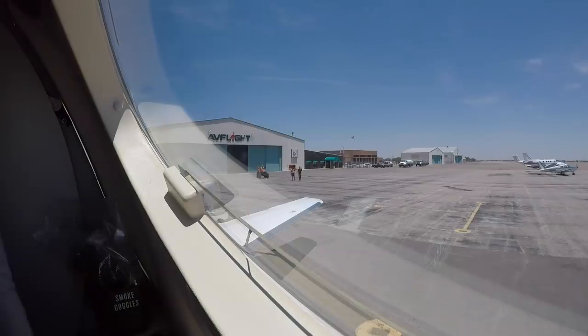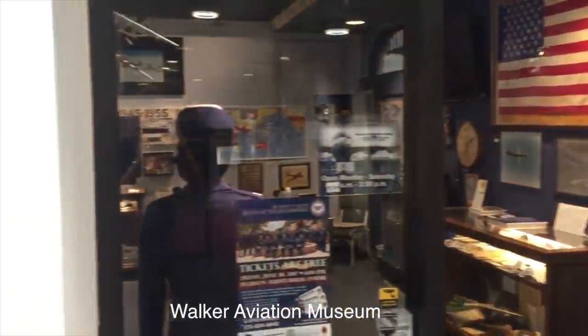Yep, check that. Got the full tour of the town. Did the museum. At 1160, read back is correct. Tower for taxi.